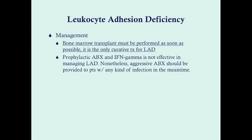The management here is pretty much just bone marrow transplant. Fortunately, it is a lot easier to do bone marrow transplant in these patients. However, that is really the only way we have to treat them, and that's unfortunate because sometimes it's hard to find bone marrow donors for patients, especially if they don't have any siblings, or maybe one of the parents isn't in the picture or they're adopted or something like that. So bone marrow transplant is the only cure, and if they don't get it, they're likely not going to survive too long.